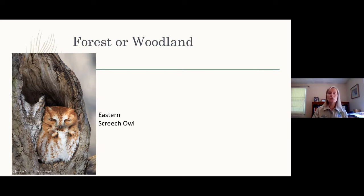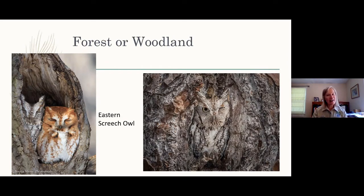They're very unusual because you can have a red phase baby and a gray phase baby in the same nest, as this photo shows you here. They, of course, are masters at camouflage. You might be walking by a tree with nesting screech owls and not even know it. They blend in so well to the tree bark.